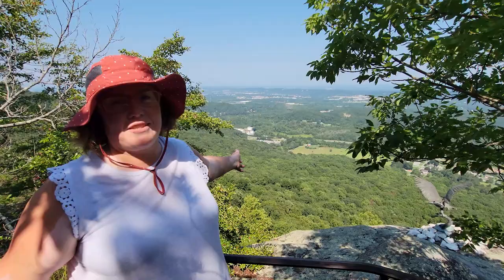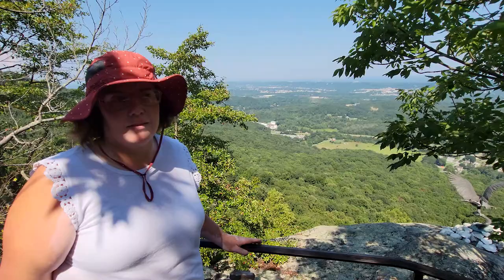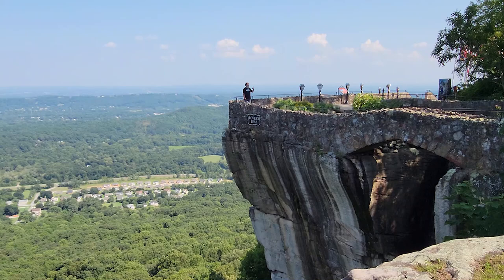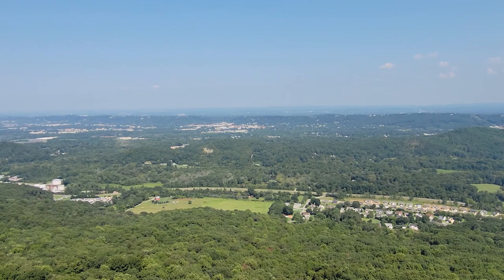Yeah. Definitely windy up here too. Feels good though. Yeah. Oh wow, and there's Lover's Leap just ahead there. This is our first time seeing this. It's definitely worth it.